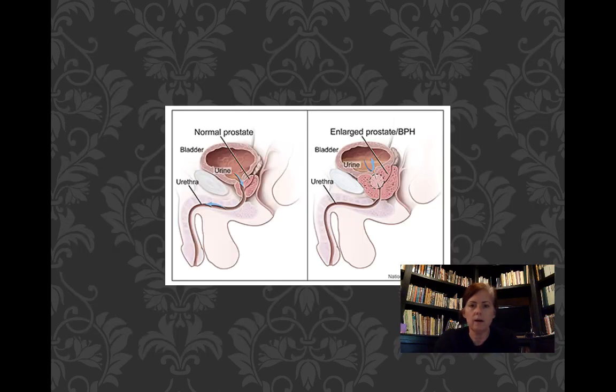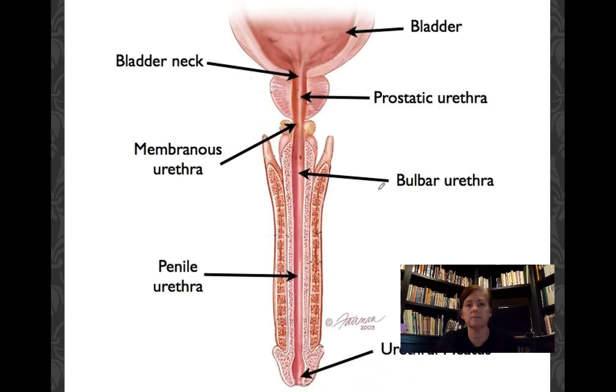Okay, so this is showing you too, sometimes we have in men enlarged prostate, and you'll see that sometimes as a diagnosis with some of your older male patients. It's a pretty common diagnosis. But just to show you that this is what happens here. Here's the enlarged prostate, and you know that we have the urethra that's traveling through it. Well, if the prostate is enlarged, then it kind of encroaches on the space of that urethra, and it's difficult to empty the bladder. So that's one of the difficulties that men can have with an enlarged prostate.